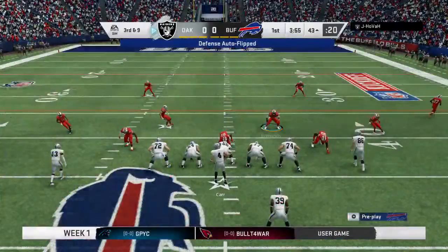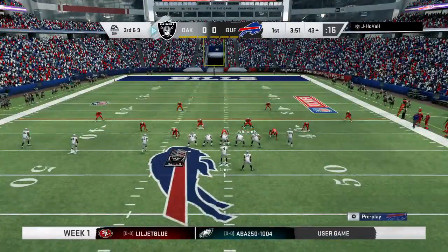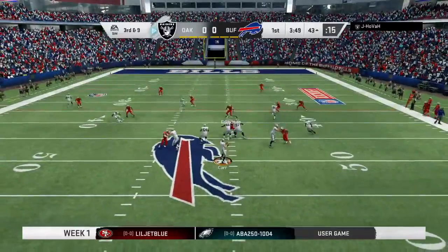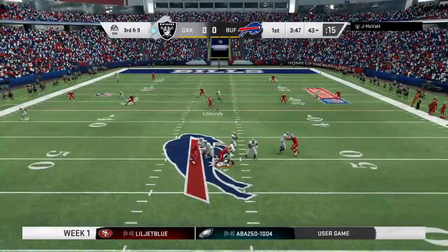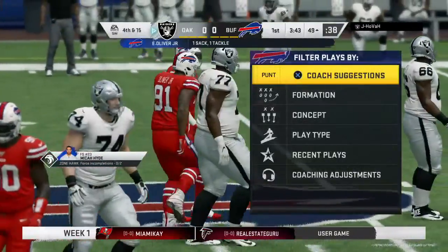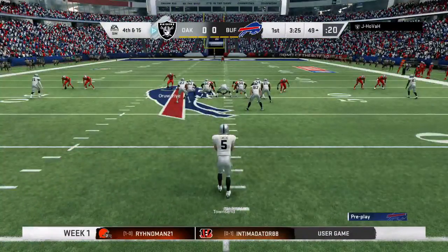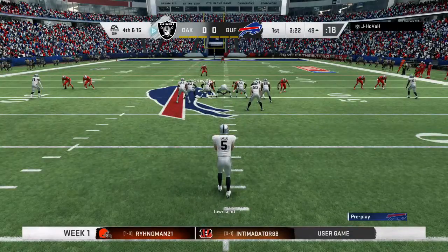The first down line at the 34 here on 3rd down. From the gun, it's Carr, and he will not get away from the pressure here. Carr taken down, and Oliver in there to drop him for a 6-yard loss, and that will lead to 4th down.